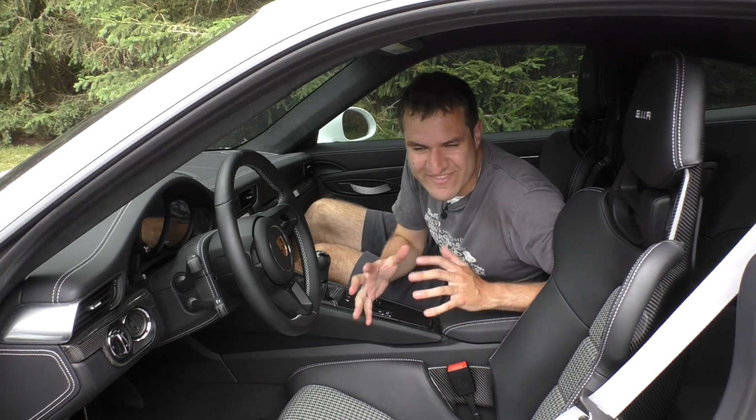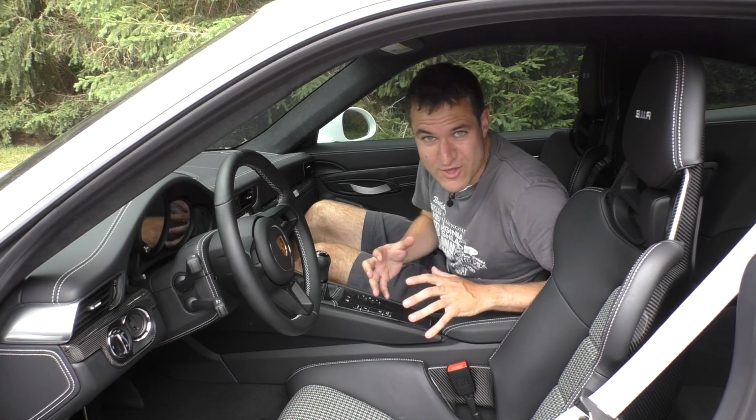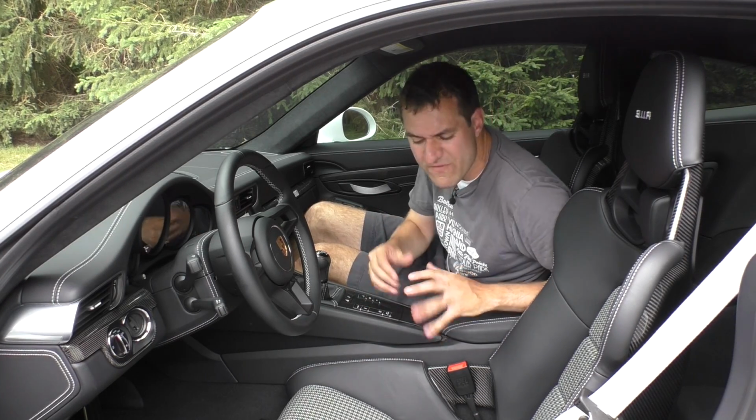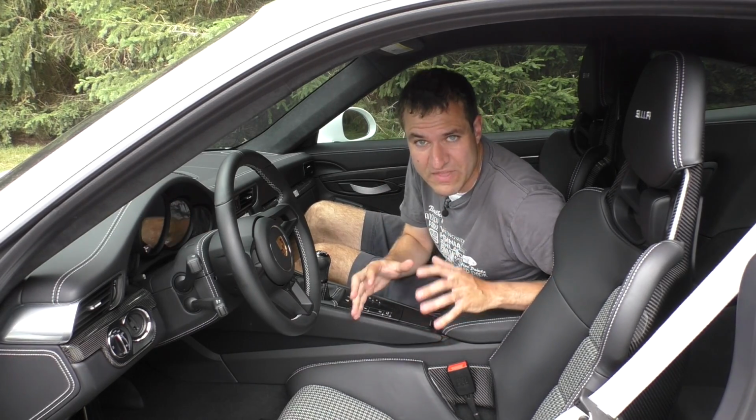Next up, let's talk seats. This car is equipped with these lightweight carbon fiber bucket seats. They really hug you and they make it a little bit hard to get in and out. If I could, I would dial them down just a little bit. It's probably the one thing I would change about the interior of this car.